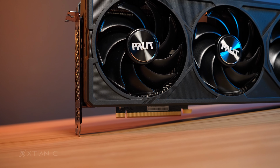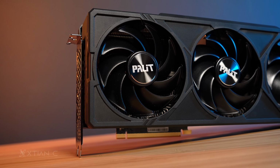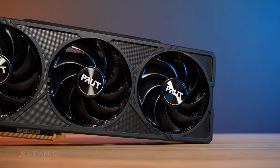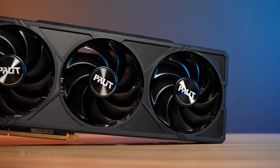There are triple Gale Hunter fans which have unique winglets on the fan tail and a unique fan blade design which they call the Gale Talon. All of which help the fans to perform better in terms of cooling, noise, and performance. Meron din itong 0dB technology which stops the fans from spinning kapag wala masyadong load sa card for more silent operation. May cutouts din sa backplate to enable better heat dissipation.